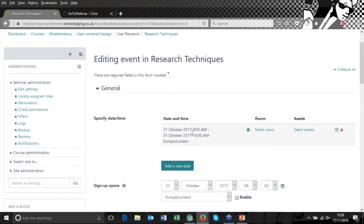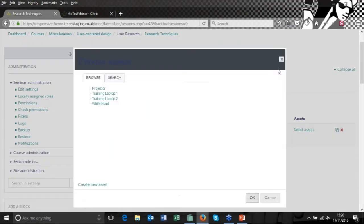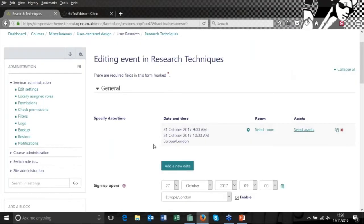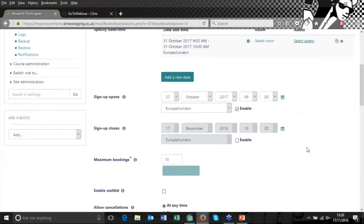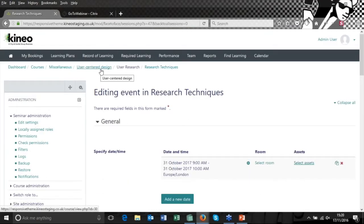So you assign a time and a date to a session, and then you can select a room, and you can select assets. And this is just a really nice little interface, really. A much nicer way to do it. So this looks a lot cleaner and a lot tidier, I think. So that's an example of the editing event screen.